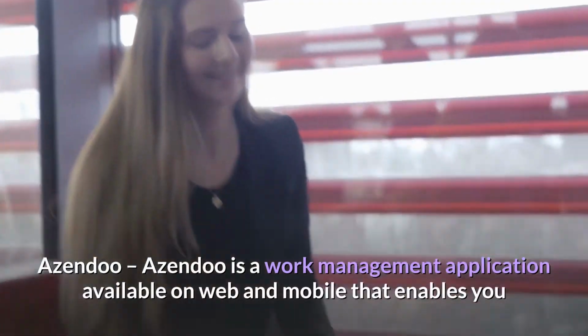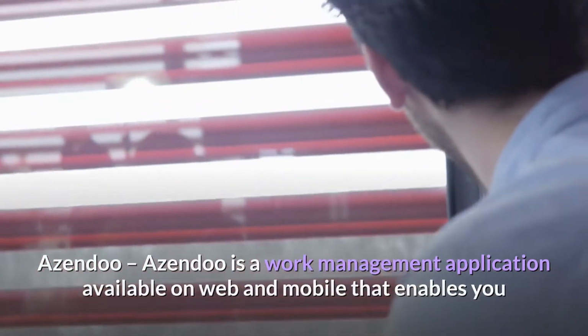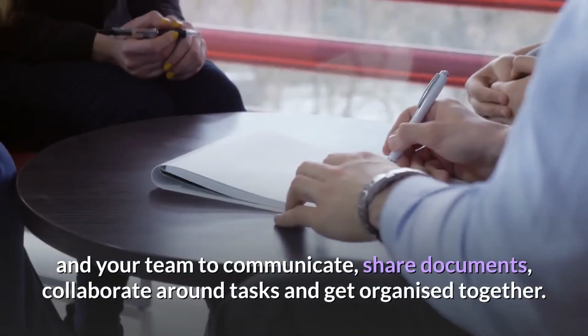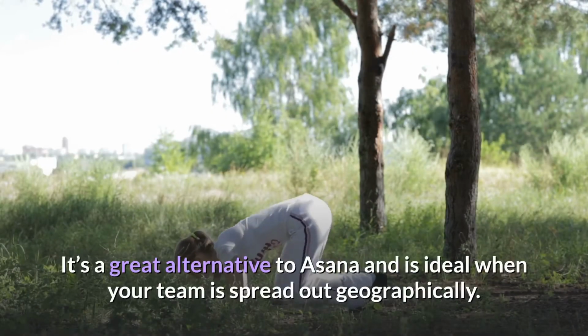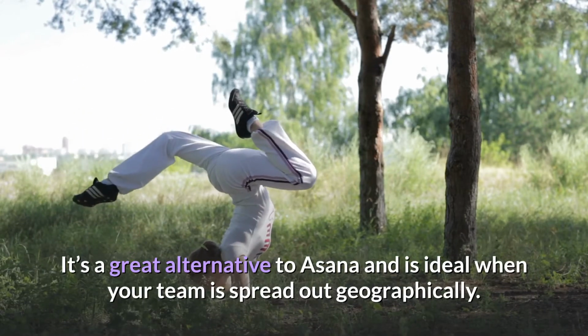Azendo. Azendo is a work management application available on web and mobile that enables you and your team to communicate, share documents, collaborate around tasks, and get organized together. It's a great alternative to Asana and is ideal when your team is spread out geographically.